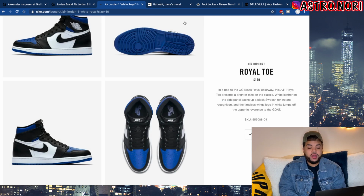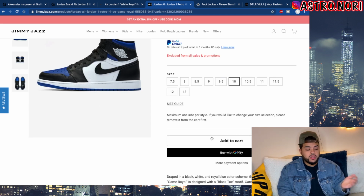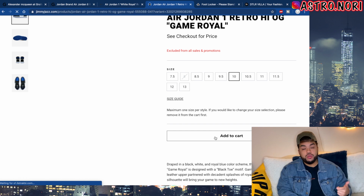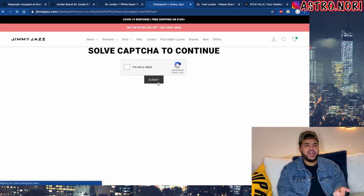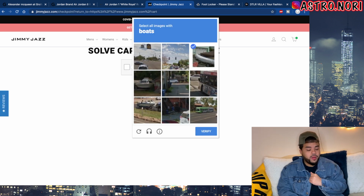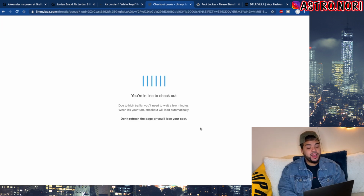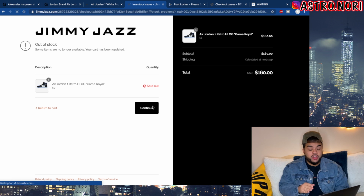At this point, I'm like, yo, okay, I entered on my phone and I entered on the computer. So might as well check out a different website. I went on Jimmy Jazz because I was still not in the queue of Footlocker. So I'm like, yo, let me try some other options. I clicked checkout. They actually sent me to do a CAPTCHA, which is kind of weird, I'm not gonna lie. I clicked the bolts real quick, verify that I am a human, submit that, and we're in line. So now I'm in line. I'm like, all right, let me go ahead and check out another option.